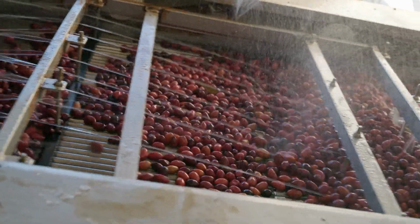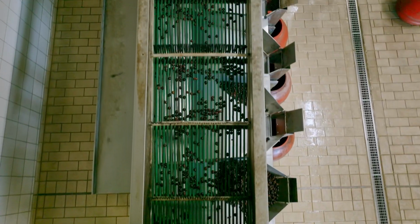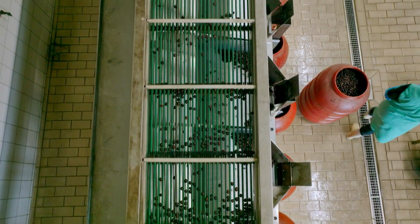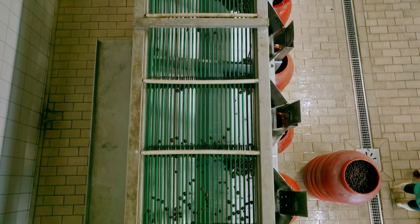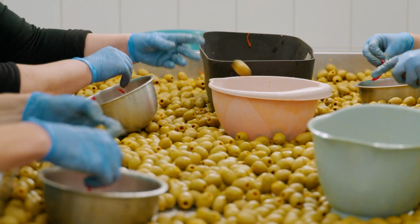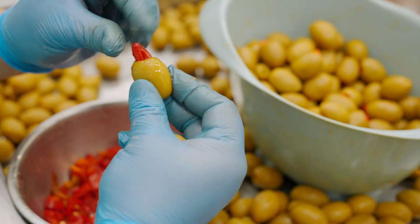Their first step is the electronic caliber sorter. Our sorter divides the olives into as many as 12 caliber sizes. Depending on the final product being produced, we use smaller or larger olives. Stuffed olives are usually reserved for larger calibers because they're easier to stuff. Smaller olives might end up in mixes or tapenades.